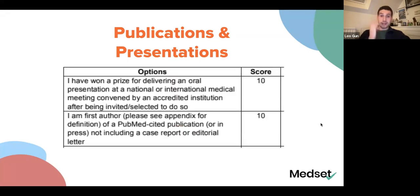So in summary, if you win a prize for an oral presentation, that's 10 points. And if you have a first author PubMed publication, that's 10 points. It's important to know that they're not additive. So you either score 10 points for one or 10 points for the other. You don't score 20 points for having both. So it's pretty self-explanatory, really.